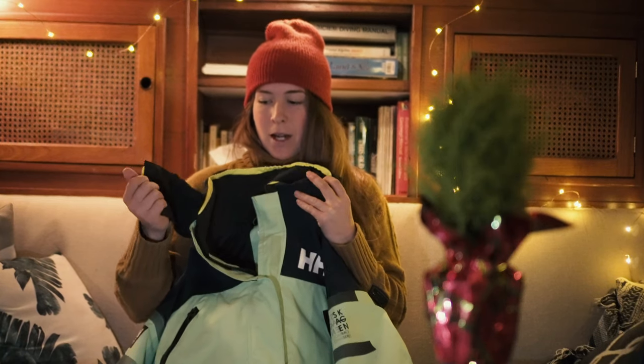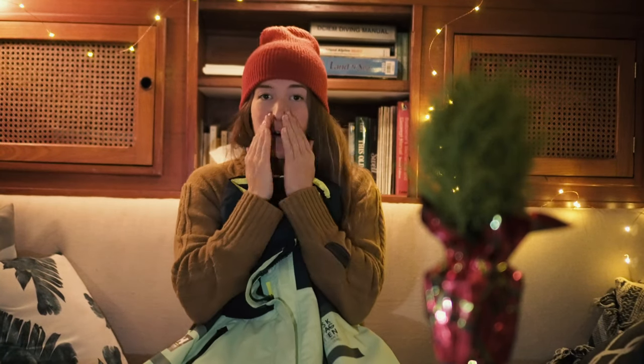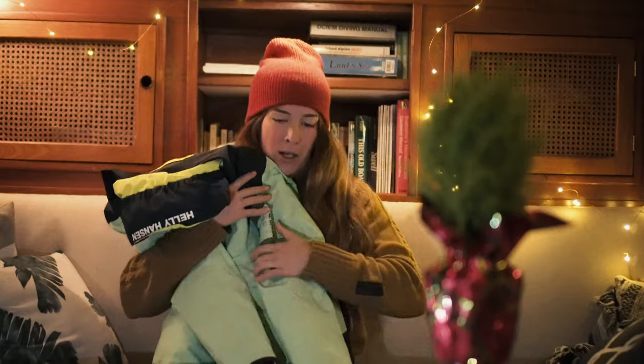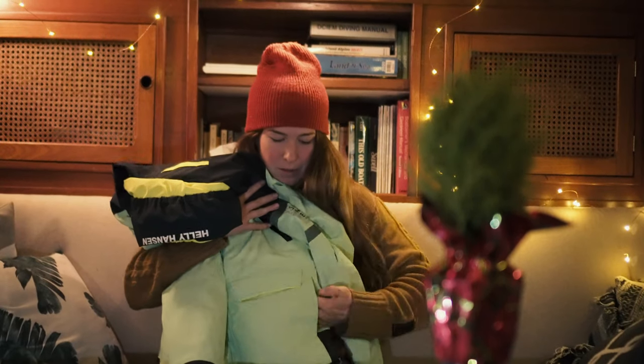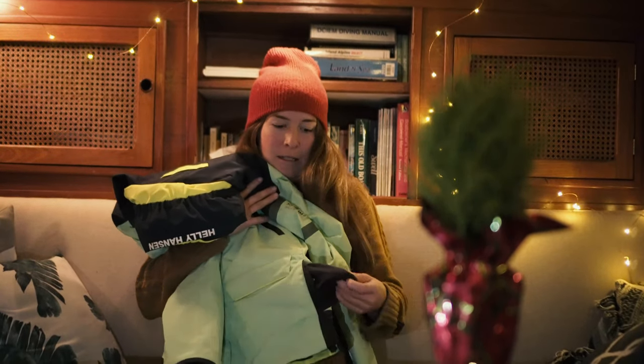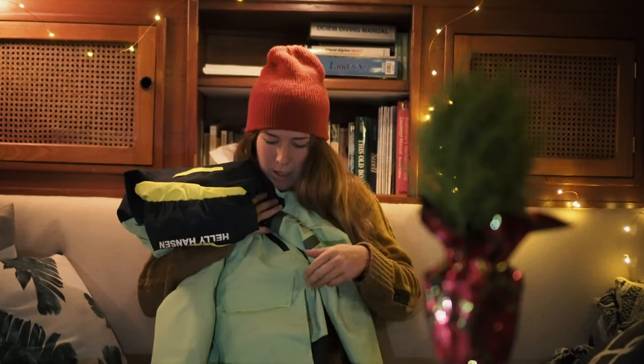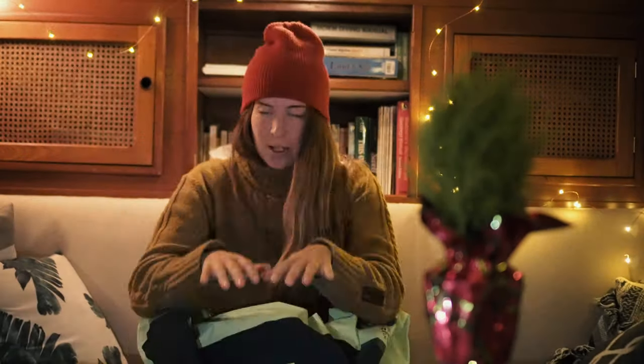So when I'm all bundled up, basically your whole chin and neck is protected. And also the big pockets as well. They're fleece lined, which is really nice. And then they have the Velcro option as well on top. I also find these jackets surprisingly waterproof.